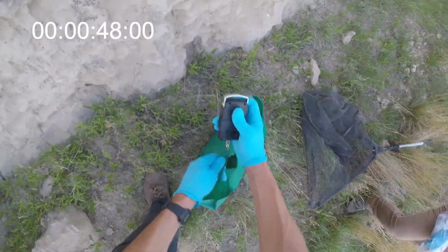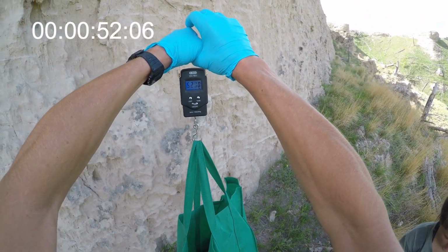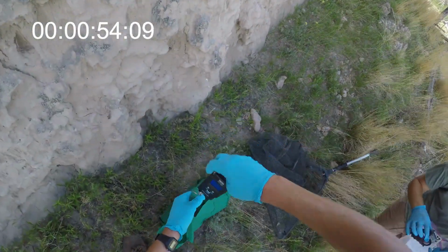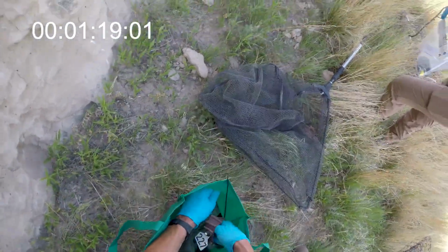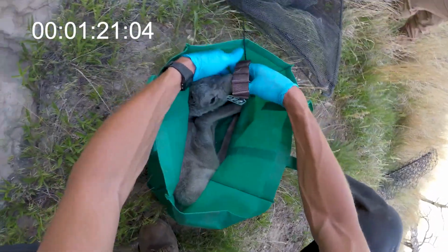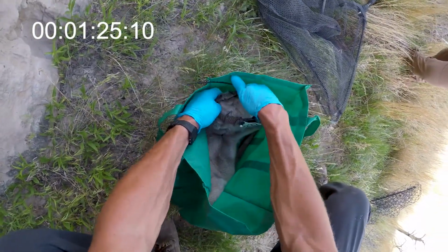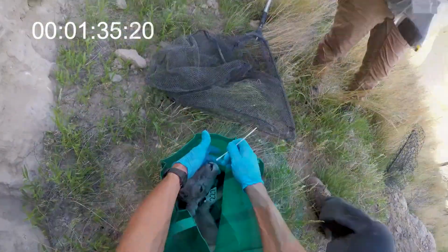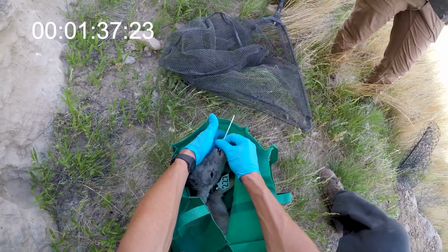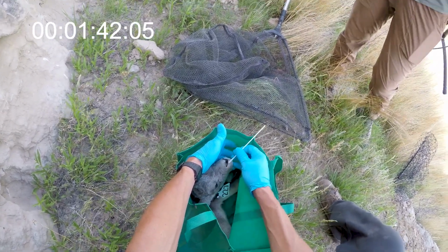So then we weigh it once they're in that bag. 5.2. Okay, 151,280. Once that's done, we put a collar on it. And then we collect nasal swabs, see if that little baby has bacteria that is associated with the pneumonia.